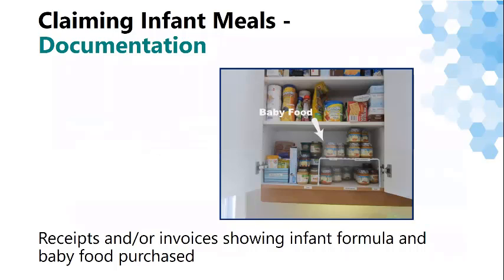So if you are claiming infant meals, during a CACFP review, the OSPI reviewer would be verifying these items are purchased and available by verifying receipts and invoices. We would also be looking in your infant room, in your infant refrigerator or your cupboard, to make sure that you have creditable jars of infant baby food or your cereals are meeting the sugar restriction for your grain items.